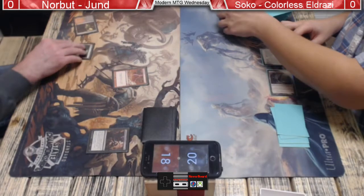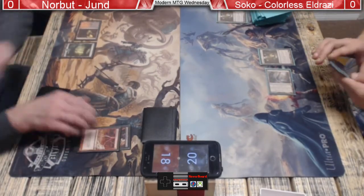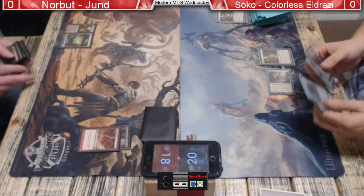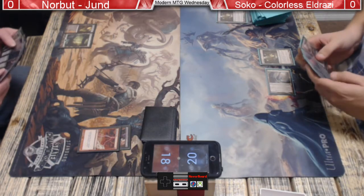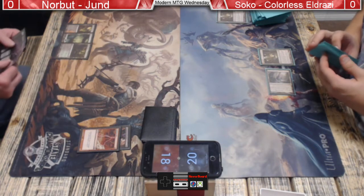Mutavault coming to town again, but Norbut's got the Lightning Bolt to send it to the grave. Wah, wah, wah. I hate when that happens, man. Now I feel really stunted and stunned. One of the big reasons that Chalice of the Void is so good is just being able to stop those really cheap removal spells that normally become really, really bad if there's a Thalia on the table.